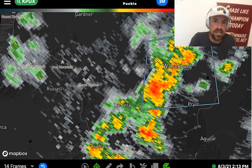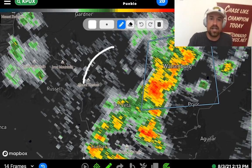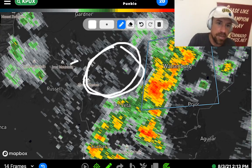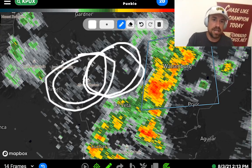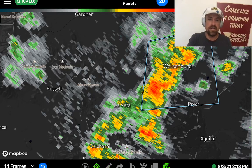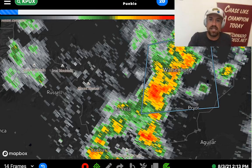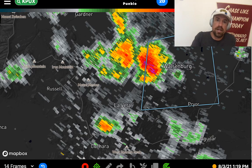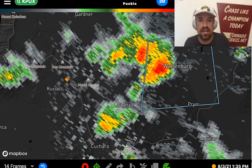Most of that burn scar is located over the higher elevations there to the north of Lavita and to the west of Lavita out here, closer to Iron Mountain. So if that storm was able to anchor over this region right here, then I would be concerned about a debris flow being generated and potentially impacting the Lavita area. But thankfully, those storms have moved off of the burn scar. Now they're impacting those areas out near Walsenburg. Just a special weather statement, but so far these have not been able to sustain themselves.